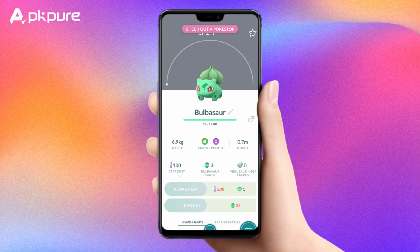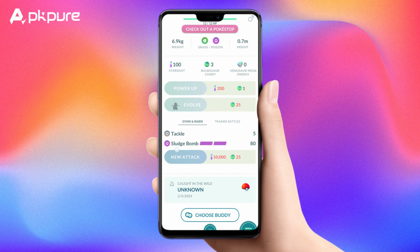That's it! Keep an eye out for new codes and make the most of your Pokemon Go experience.